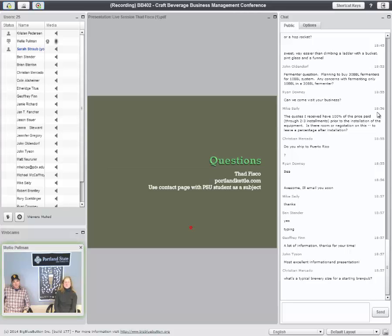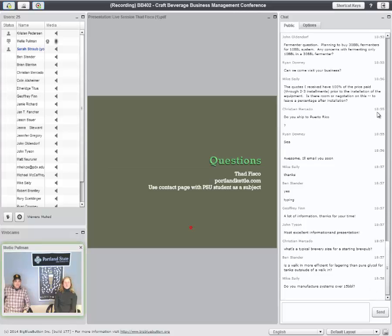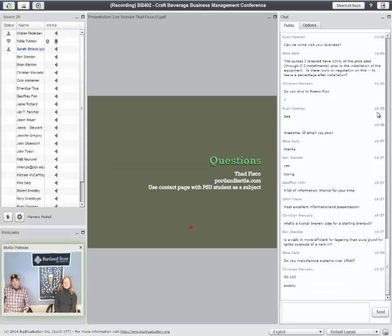What's a typical brewery size for a starting brewpub? How many seats are you thinking? Hate to answer a question with a question, but let's just say 50 and 100 seats. If you're 100 seats, I say 10 barrel. At 50 seats, you could probably get away with a 3.5, but honestly, with some growler sales and a little bit of bottling here and there, a 5 to 7 barrel system probably works well. They have a 3.5, and then they have that other one, a 20, which is big for distribution.